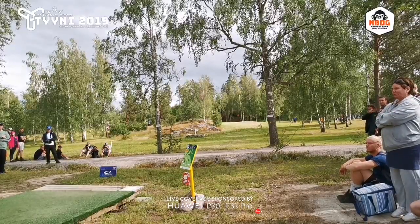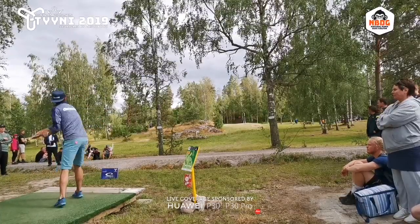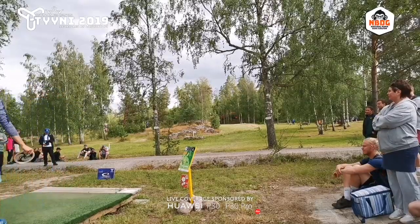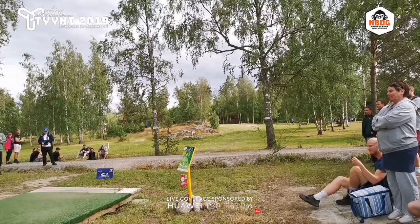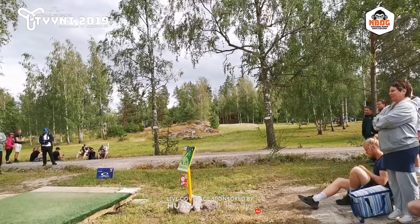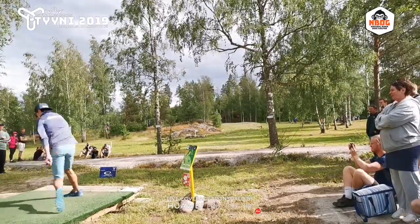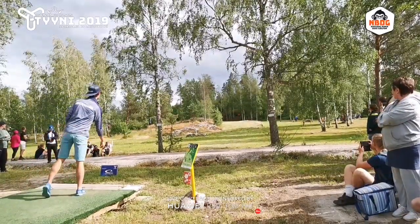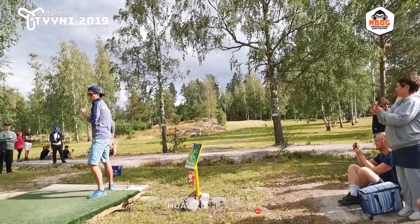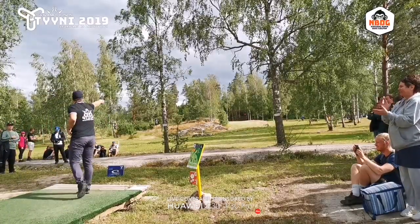Eagle up next on the tee pad. Eagle fires one out there. It's fading towards the left beautifully. Hits the fairway at almost the exact same spot as Leo just a bit earlier.